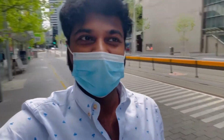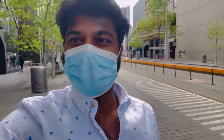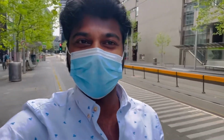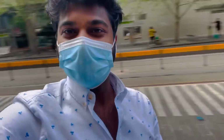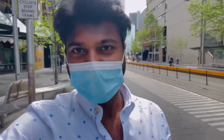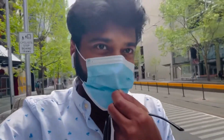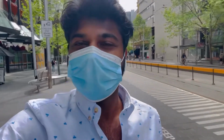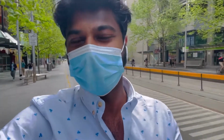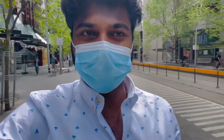Before we started, we had some confusion about whether we would go to the beach or some kind of garden. But my friends, you can see, they are also going with me. So finally we decided that, okay, we'll go to Brighton Beach. I have been there multiple times, and even if you have been there 100 times, you'll feel like going again and again. It's such a beautiful beach.